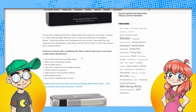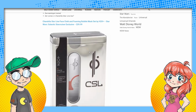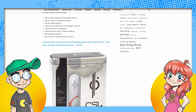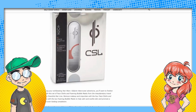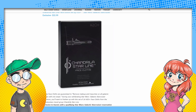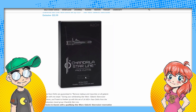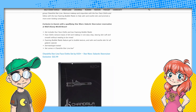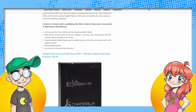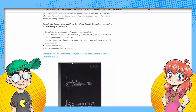That's right. If you don't want that, you can get the face cloth and foaming bubble mask set where you get some of each. You get 4 face cloths and 2 of the bubble mask pouches for $40, but only if you are booked on the Starcruiser. And then finally, to wrap this one up, you can get just the face cloths, 16 face cloths. There are 4 packs with 4 face cloths per pack, so you can just open one for you and your family. It's $23, but only if you're going on the Galactic Starcruiser, because only those people are allowed to buy these exclusive products. Book your trip now if you want face care.